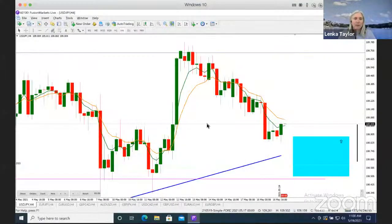All right. Good morning, everyone, and welcome to today's simple Forex setup show. I'm about to share my screen and go through some charts on the 4-hour time frame. The first one I'm going to do today is USDJPY, because I am looking to enter a trade on this currency pair. At the moment, I'm looking for a long.